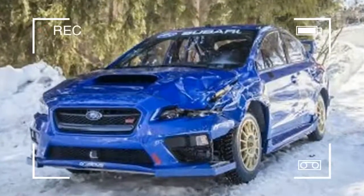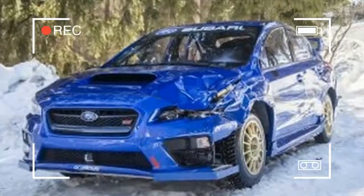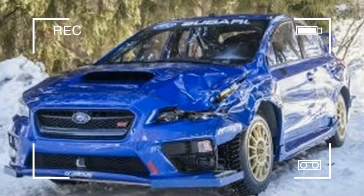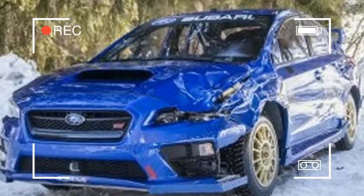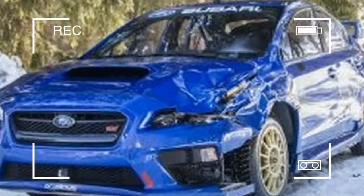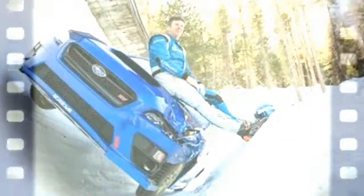Subaru turns a WRX STI into a bobsled and, barely, makes it work. When asked how confident he felt of a successful full run down the St. Moritz-Celerina Olympic Bobrun in his specially prepared Subaru WRX STI, professional rally and stunt driver Mark Higgins responded, "50-50." In reality, he was probably being generous.